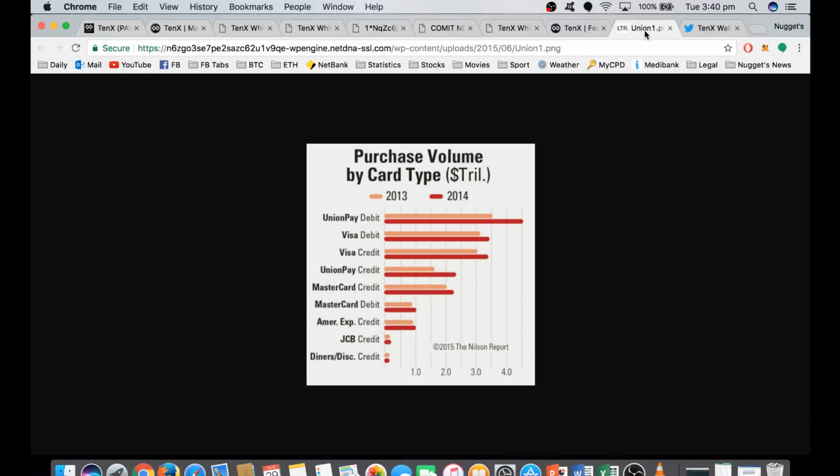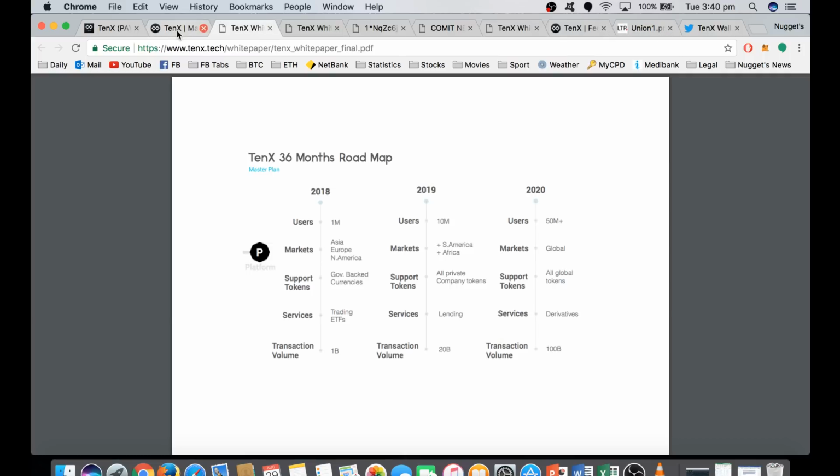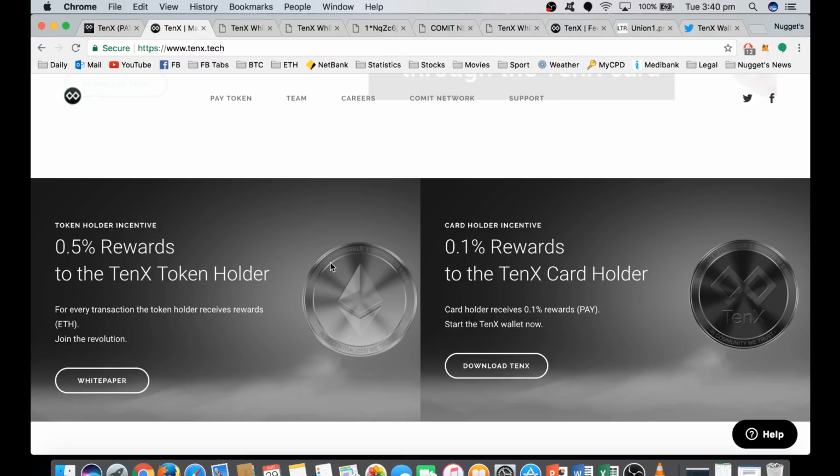So finally, this is the sort of market cap and the numbers that we're trying to break into, and why I think that a $400 million valuation is still fair for a company that is breaking into this space. So you'll see here that these numbers are not listed in billions or millions, but in trillions of dollars. And these figures are from 2014 and 13. And I think the most recent figures are up around $13 trillion for Visa and MasterCard and these other credit card payment companies. And as I said, if we can get up anywhere near that, or even just capture a small percentage, that's going to deliver a lot of value for those pay token holders.